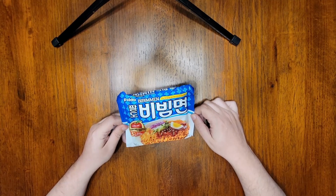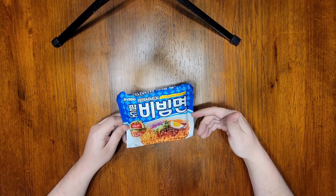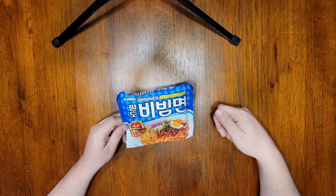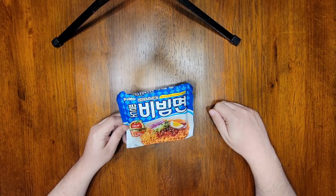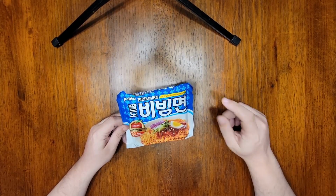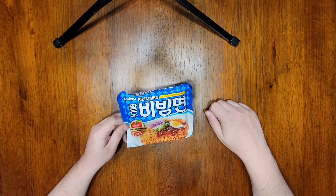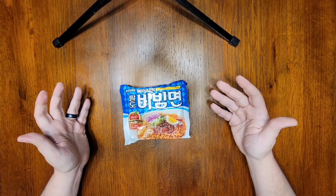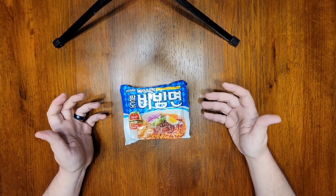If the idea of a cold noodle dish turns you off and you still want to try this flavor, there are instructions for serving it hot on the back, and there's no law saying you can't do so. But for this review, I like to try things as authentically as possible, and so we're going with the cold preparation instructions.